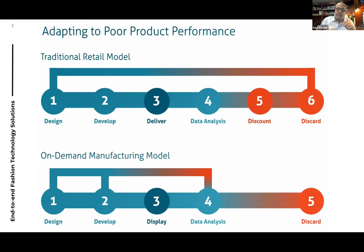The concept of the microfactory is you design digitally, you develop digitally, you display digitally, you sell, and then you make, rather than you make, put it in the stores and hope to God that people like it. If they like it, within time, fine; if they don't, then we discard it, okay?